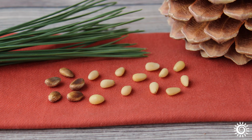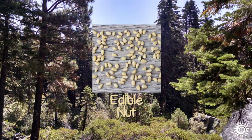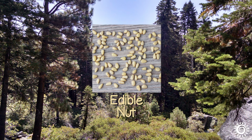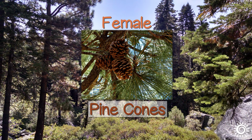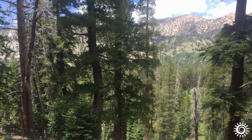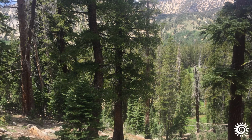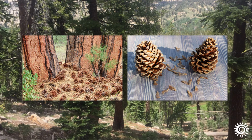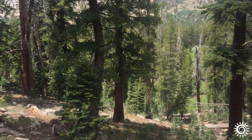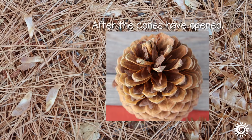Pine nuts, also called piñón or piñolia, are the edible ivory-colored nuts of the evergreen pine tree, found inside the female pine cones that are typically ready for harvest in the fall season. Here in the Sierra Nevada, California foothills, during this time of year on a windy day, a pine cone-laden tree may drop many seed-filled cones, or the seeds will commonly fall to the ground themselves after the cones have opened.